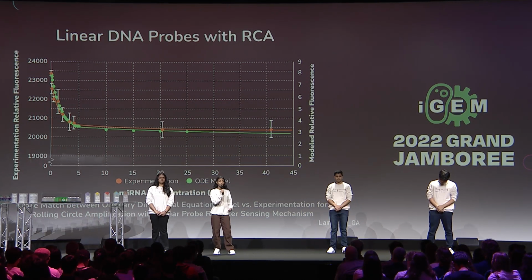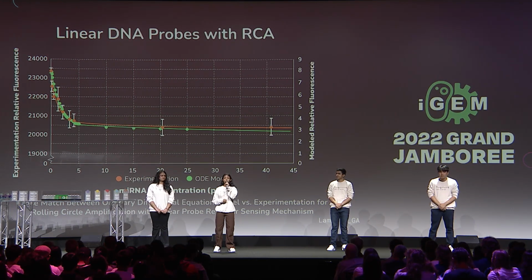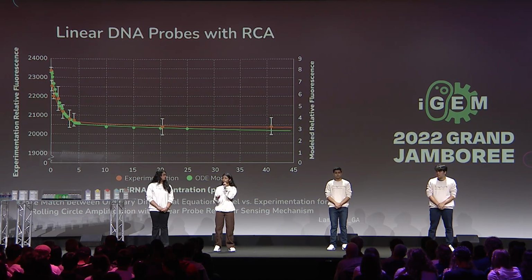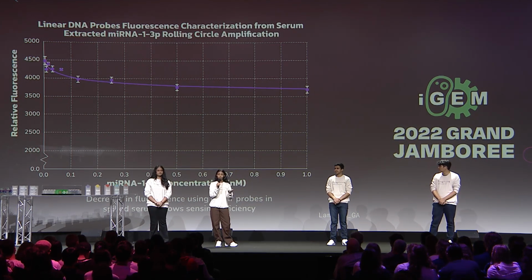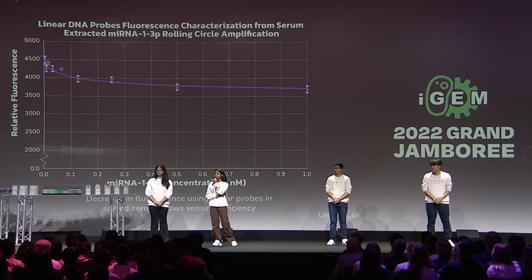We then shared our goals and results with a cardiologist from the Emory School of Medicine, who informed us that in human blood serum, microRNA concentrations are less than 1 nanomolar. And if we are to test our biosensor in the real world, we would need to do so after testing in clinically relevant ranges. So we obtained human blood serum from a local university and spiked it specifically with microRNA 13P at a 2 picomolar concentration. We again observed this negative logarithmic correlation paralleling our ODE model, thus validating that not only can rolling circle amplification detect microRNAs, it can do so at a 2 picomolar concentration, validating that our biosensor can work in clinically relevant ranges.